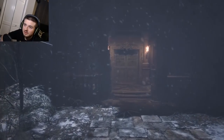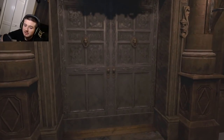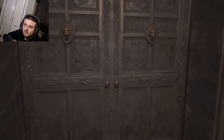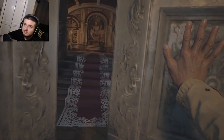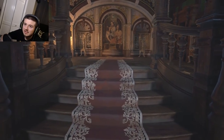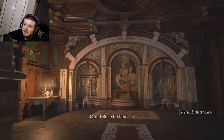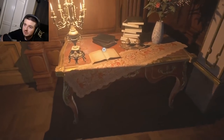Alright, so I guess we go in here. Maybe we can find some supplies. I'm pretty sure they took our stuff, right? I know, we still have our weapons somehow. That's convenient. It's a nice house. Or castle. This is the castle, right? Are we in the castle? We're in the castle. Okay. Could Rose be here? We gotta find Rose.